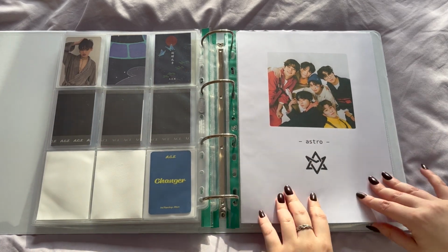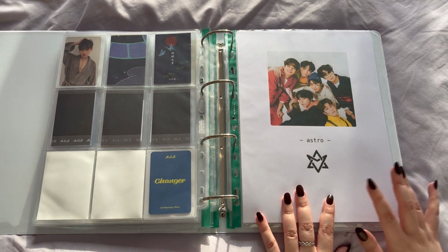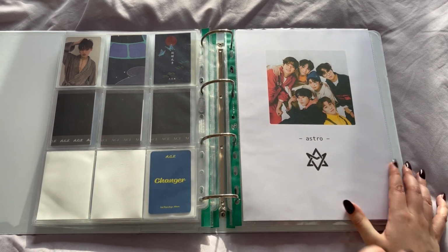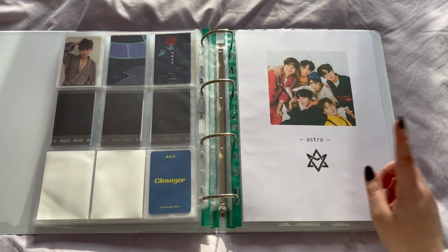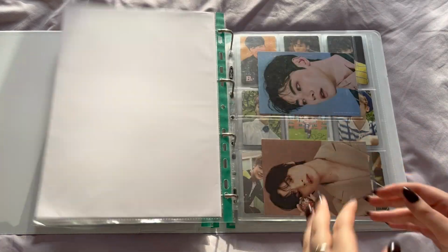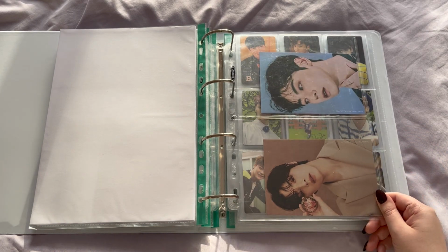And then we're on to Astro. So for Astro, I just keep my pulls when I keep my pulls from my albums. I care more about collecting their albums than I do about who I pull. But my bias is actually Tanu, so if I can get his card or trade for it, I will. So yeah, I actually pulled his Blue Flame postcards, so I put them at the front.